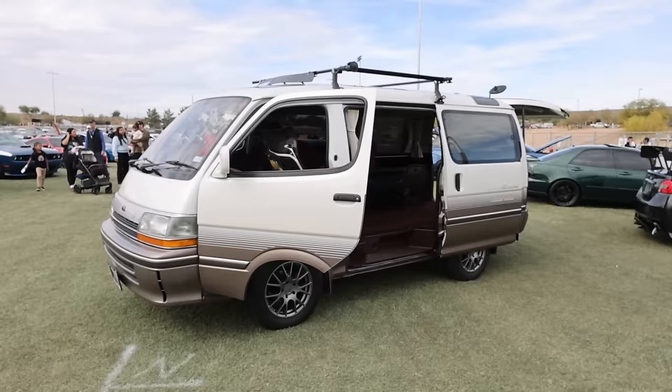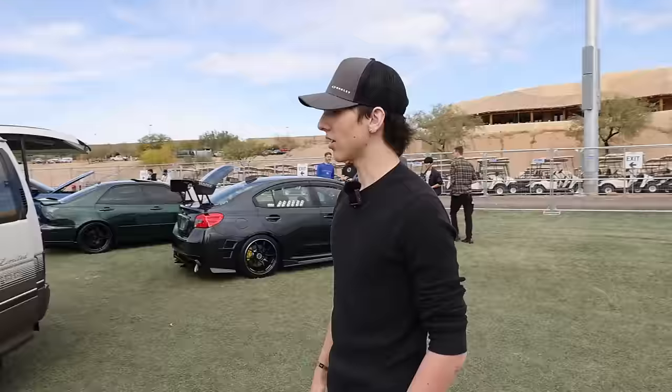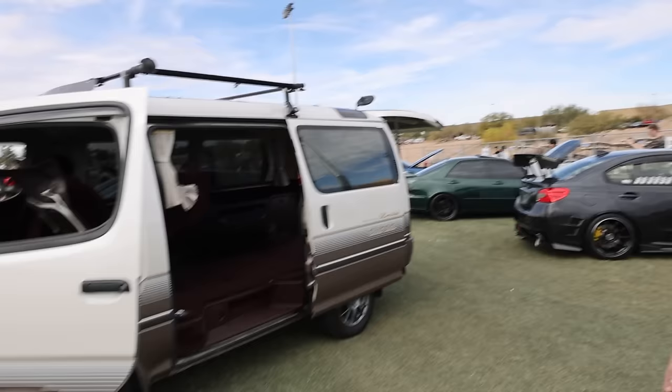Have you done anything to fix anything on here? It did have a slight overheating problem, and that was fixed by replacing the fan clutch and the thermostat, and that was it. That's it, Toyota. Everything else works. Cool. Well, thanks for showing us your awesome Hiace.